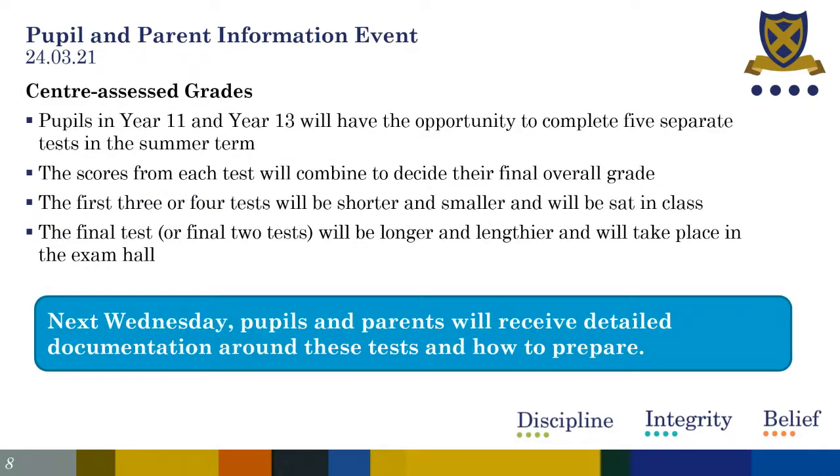Finally, centre assessed grades. We're getting closer to having all the information that I know pupils and parents want to get their hands on. Here's what we know so far. Pupils in Year 11 and Year 13 will have the opportunity to complete at least 5 separate tests in the summer. The scores from those tests will be combined to decide their final overall grade. The first 3 or 4 tests will be shorter and smaller and sat in their classes with their teachers. The final test, or maybe final 2 tests, will be longer and will cover more content, and they will take place in the exam hall.